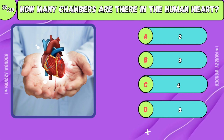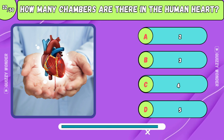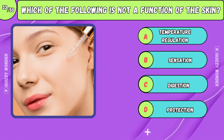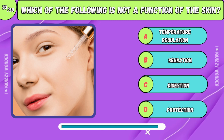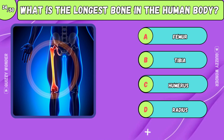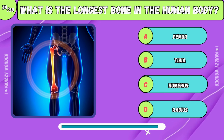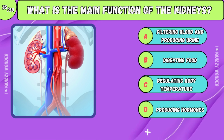Is it 2, 3, 4, or 5? It is 4. Which of the following is not a function of the skin? Is it temperature regulation, sensation, digestion, protection? It is digestion. What is the longest bone in the human body? Is it the femur, tibia, humerus, or the radius? It is the femur. What is the main function of the kidneys?